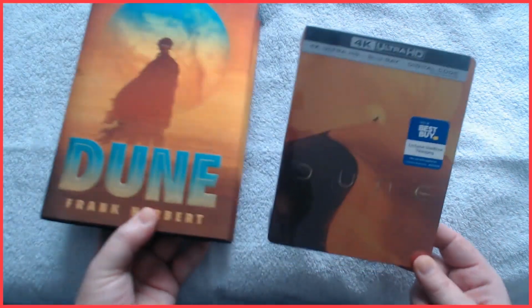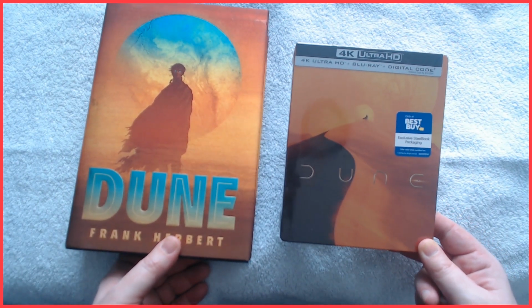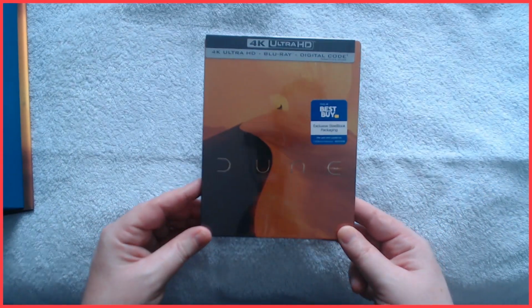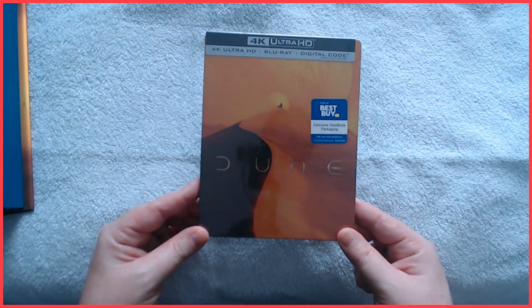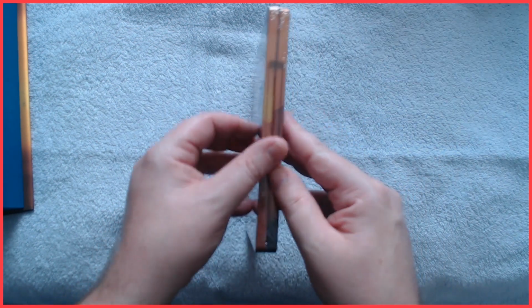Looks a lot like the cover, but then again, I think a lot of Dune things look like other Dune property one way or the other, because it's pretty much just gold and sand. So, anyway, with that, let's go ahead and get started.